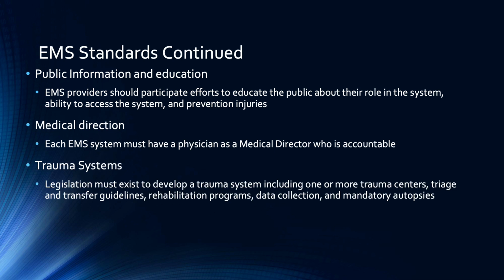And then next they decided that we had to have some kind of trauma system. What this meant was that when people were getting hurt on the highway and were having massive traumatic injuries, they had somewhere to go. So we had to have more than one trauma center. We had to have a triage process, transfer guidelines, and somewhere for them to go to recover after they get released from the hospital. Of course, data had to be collected so the government knew who was getting hurt where, doing what in a car. And then there had to be mandatory autopsies, again, to collect that data. So they were able to say that this seatbelt or that airbag or whatever it was caused damage. Ultimately, this is where seatbelts, more than just lap belts, and airbags came from.